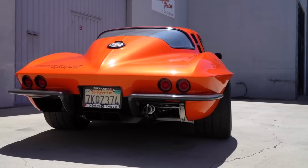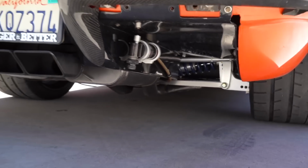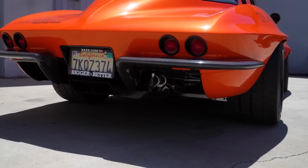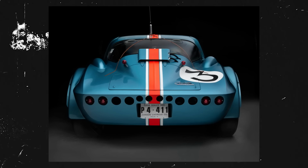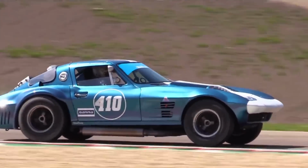I love the rear view of this car because he did cutouts, and if you go back and watch the full video, Greg explains it wasn't actually for the aesthetic, it was to create airflow. He compared it to the old Grand Sport Corvette that GM built to race, and if you have ever seen the Grand Sport Corvette, the entire rear section of that car has holes punched in it to get the air out, because these things have a tendency to get some lift at higher speeds.